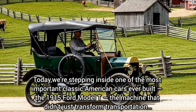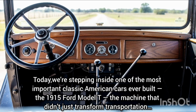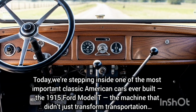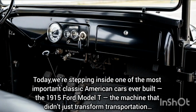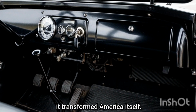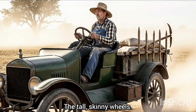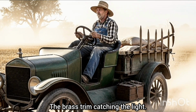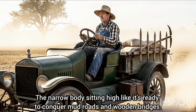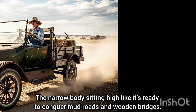Today, we're stepping inside one of the most important classic American cars ever built, the 1915 Ford Model T, the machine that didn't just transform transportation. It transformed America itself. Take a second and really look at it. The tall, skinny wheels. The brass rim catching the light. The narrow body sitting high like it's ready to conquer mud roads and wooden bridges.